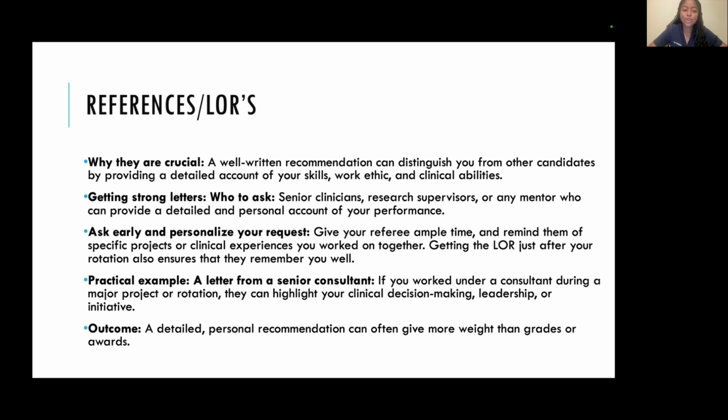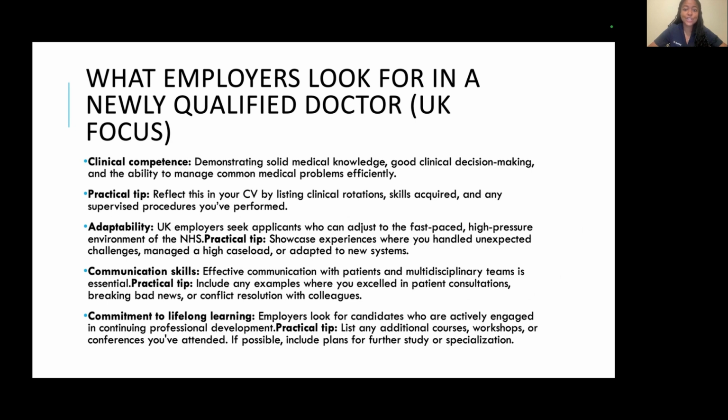Letters of recommendation and references are also really important. They show your character, your work ethic, and that you are trusted by the consultant who is giving you this letter of recommendation. Depending on where in the world you apply, in the UK, references are necessary and letters of recommendation are an extra added bonus. In countries like America, they actually want you to have many letters of recommendation, depending on what field you are choosing to specialize in.